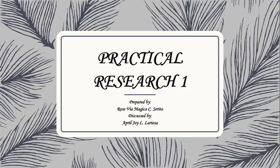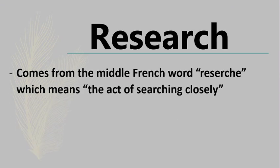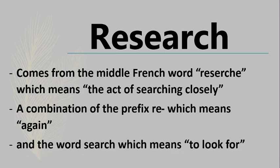Right? So first and foremost, we're going to talk about research first. So day 9 research. So research comes from the Middle French word recherche, which means the act of searching closely. So it is a combination of the prefix re, which means again, and the word search means to look for. So therefore, research is to look for again. So mangita ta og balik. Right, so to look for again. So mao ni ang buhaton, mangita tag problema o mangita tag laing solusyon sa problema. To look for again. Right.